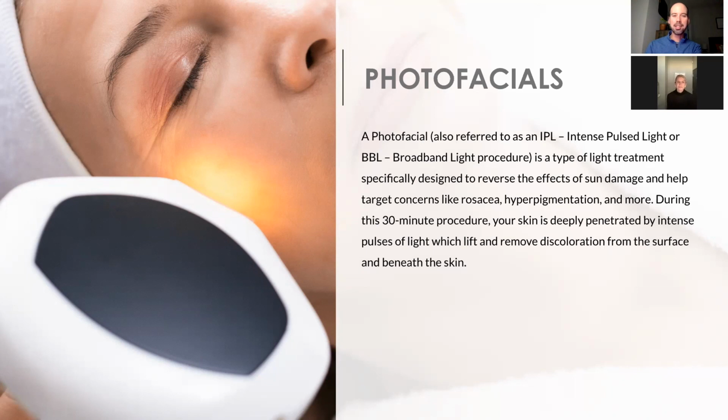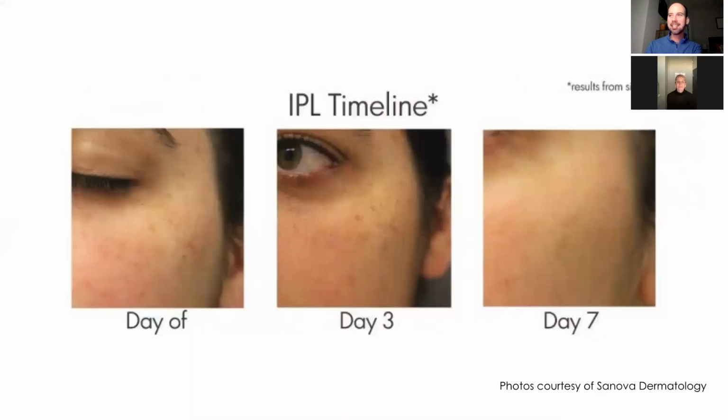Love that. And we're going to see these pictures now. I'm so excited. Oh yeah, these are great. This is a great way to anticipate day of, more red, more pronounced. Day 3, that's exactly right. They look more brown, more pronounced. Day 7, it's all flaked up and peeled off.